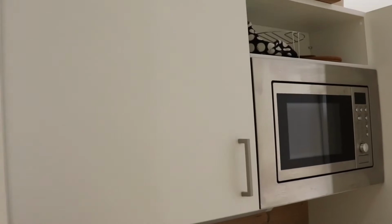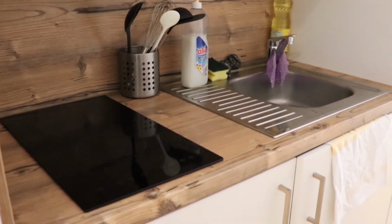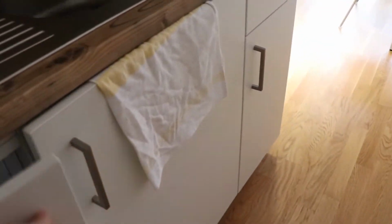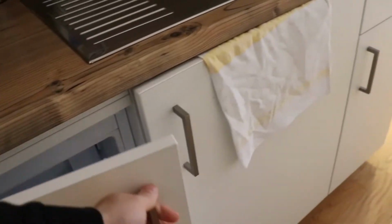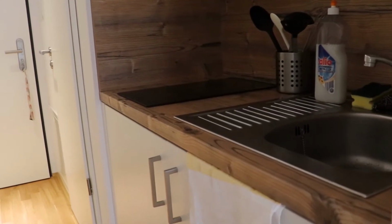Then going out of it and going through the corridor, we have a big closet on one side, which is actually perfect to store things, and I have it completely full. And on the other side of it, we have the kitchen, which is actually very basic, with a simple stove, a small fridge and freezer, and a microwave that can also be used as an oven. The rest are just closets.